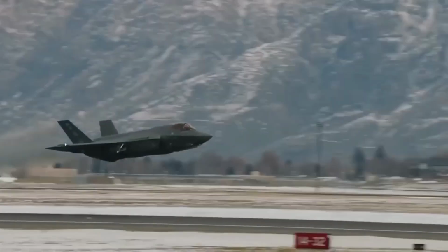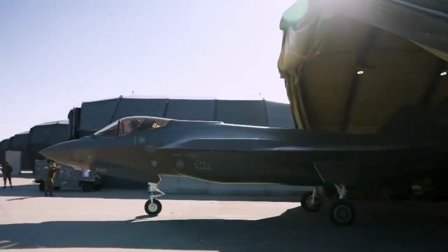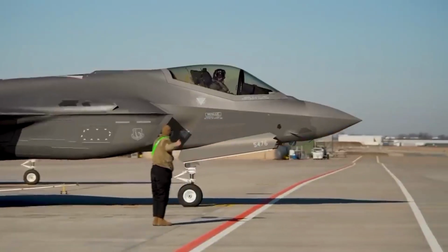A brand new F-35 fighter jet, ingeniously assembled from components of two wrecked aircraft, has taken to the skies for its first flight. This remarkable feat highlights not only the technological prowess behind the F-35 program but also the innovative repair methods redefining modern air combat readiness.